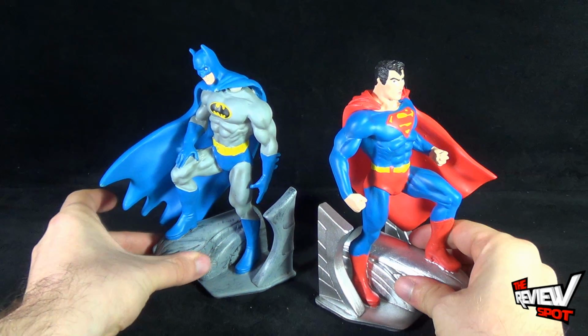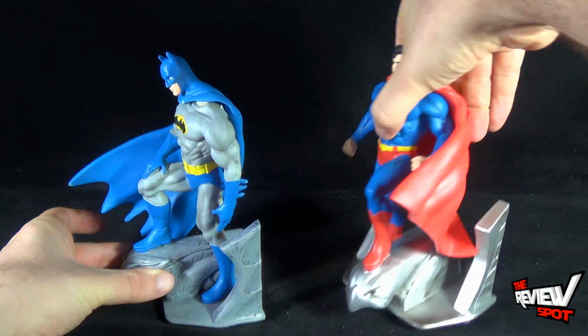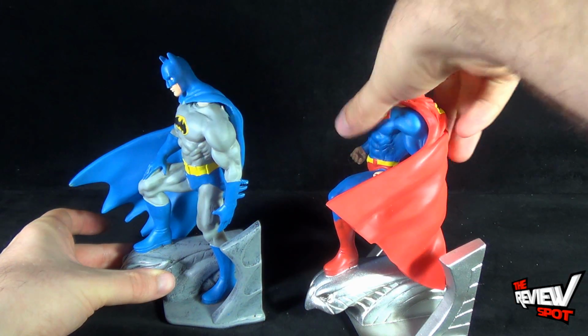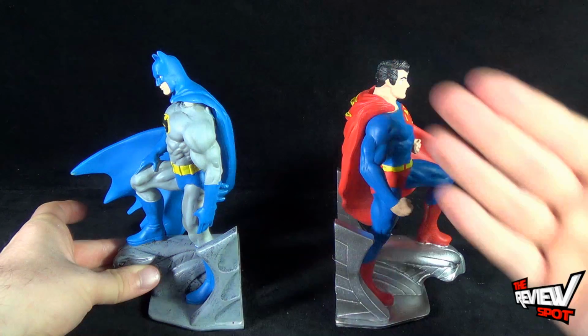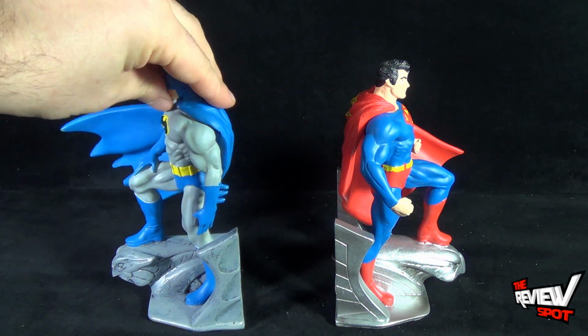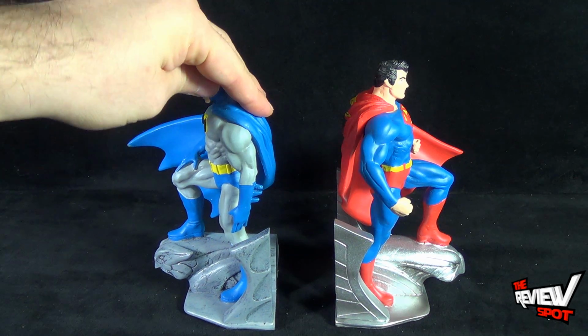They look really neat. They show well. I would probably have them displayed like this versus having Superman facing that way and Batman facing the other way. I would have them more this way, so you could see the capes flowing behind them. It works especially better, I think, with Batman. Boy, does it really suck, though, that Batman's cape broke right off.